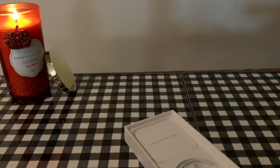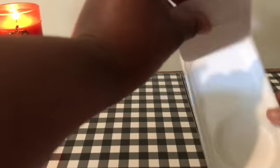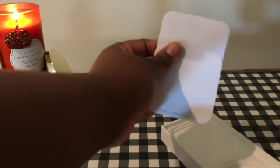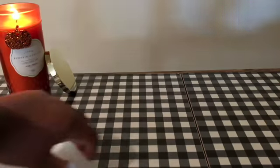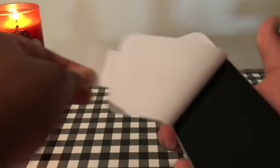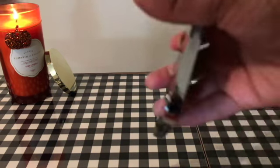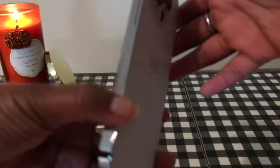Alright, so let's put this aside. Let's see what is in the phone. So we got your typical cords, manuals, and I think an iPhone stickers. Yeah, here we go. Here, finally an iPhone sticker. Alright. So let's do this. And also my favorite part. So this is such a pretty phone. I love it.